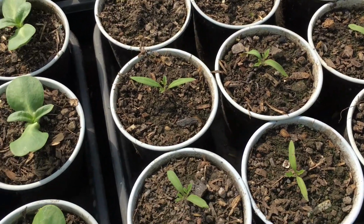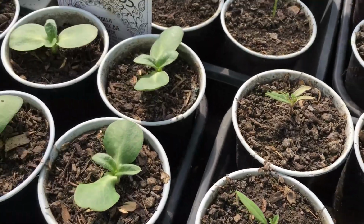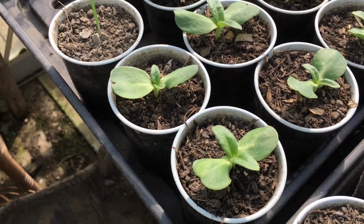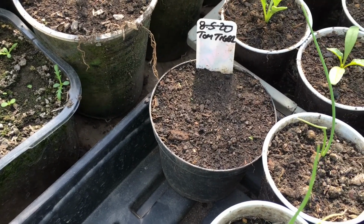Tomatoes, the Roma, they're starting to get the true leaves there. They were repotted last week, doing great. Me Sunzilla, they're ramping away. I repotted them this week, so they're doing great. Tiger Toms not coming up, so I don't know.